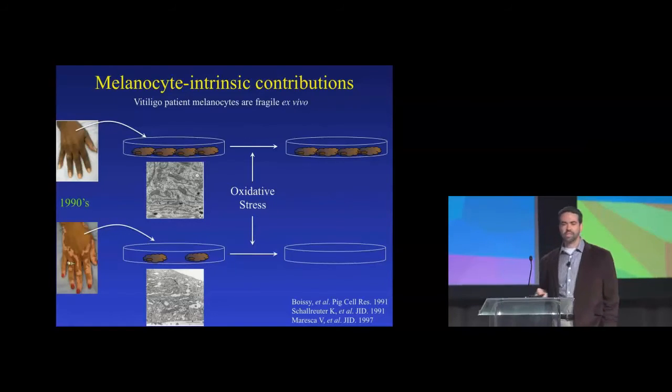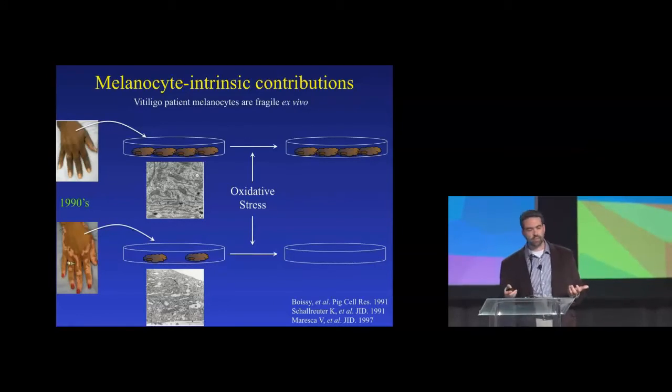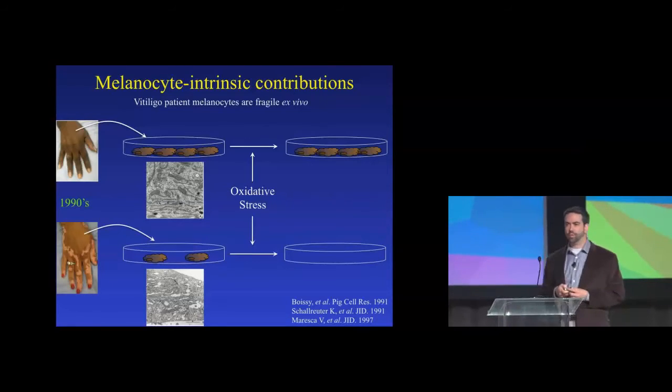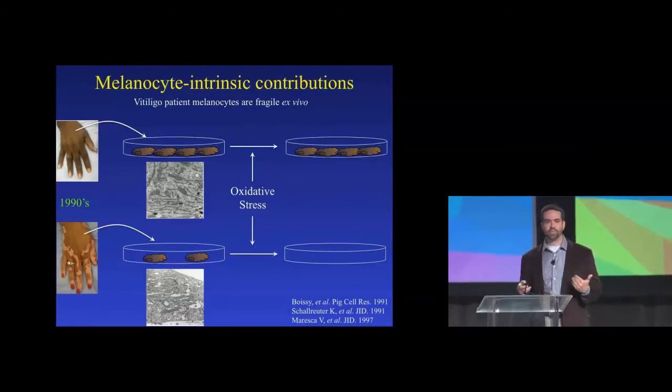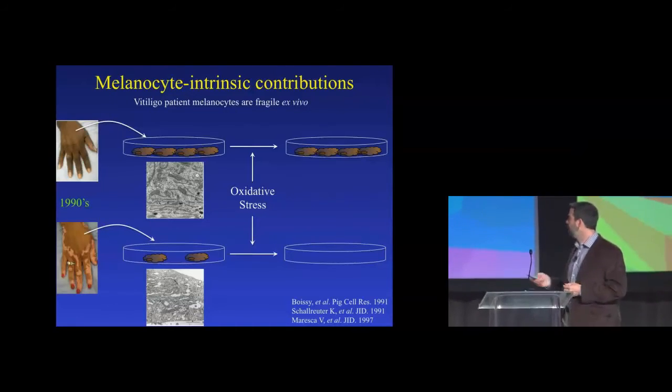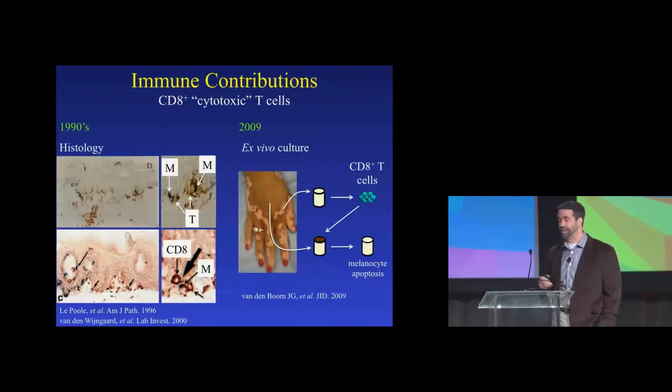This strongly suggested that there were intrinsic defects in melanocytes, in addition to what we thought was an autoimmune response. In fact, a number of people thought that this was really all that was going on. It was a degenerative syndrome. There was no real autoimmunity occurring. These were important observations, and I think Mauro Picardo is probably in the audience. He was one of the key contributors to this. Actually, a number of people sitting in the audience have contributed to vitiligo research over the years.